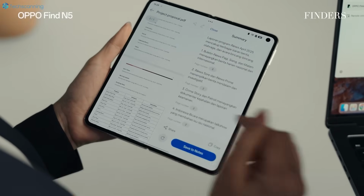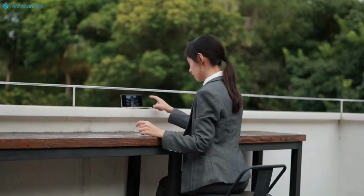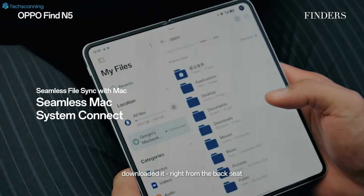Anyway, we already know the screen sizes of the Oppo Find N6. Also, it is set to bring a massive upgrade in the camera department. To check it out, click here.